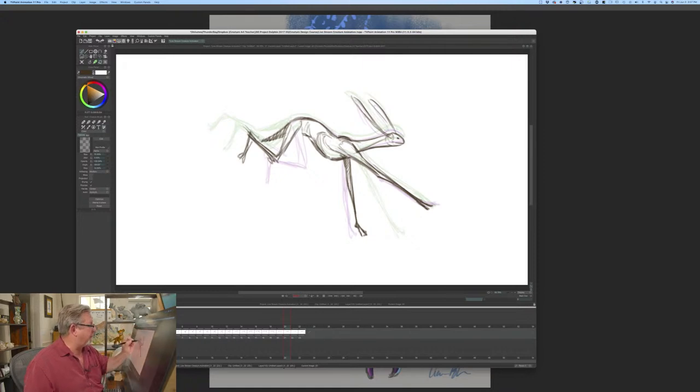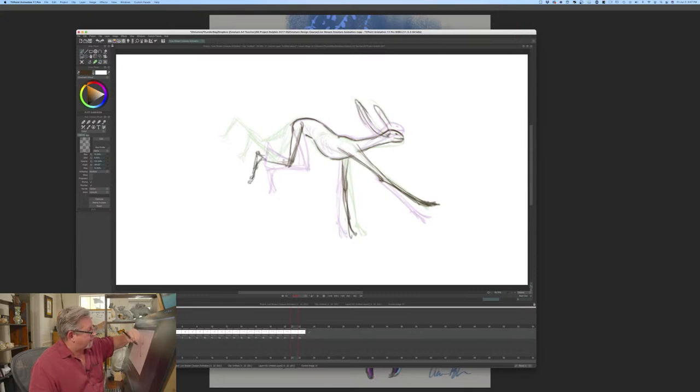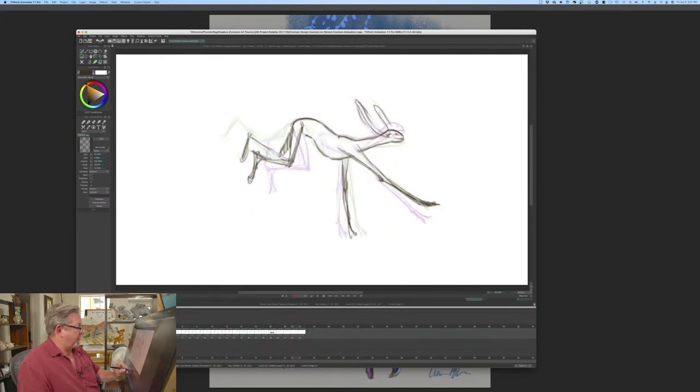especially, you know, when you're running at 35 frames a second, you can go pretty loose with some of your drawings as long as they're all there. Next one, see how the in-between is off? I shift that in-between back a little bit, pulls everything back, shifts the timing just a touch, and makes the timing of the legs a little better. There we go. That should do it. That should be a little stronger.